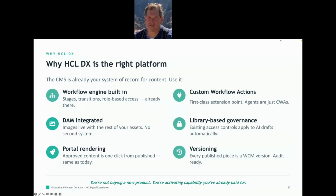All right. So again, HCL, we're going to reiterate, this is the right platform. It's got a built-in workflow engine. And what that means is that you've got a series of agents that are performing tasks, and the workflow is really the orchestration mechanism between the various stages, right? And it has the ability to allow a human to get in there and do something, make decisions. And then the AI agents can also make some decisions themselves, but ultimately the final decision and the control needs to be kept with a human.